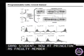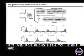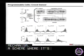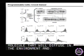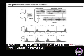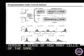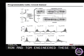And Ron, along with Tom Knight, had basically taken the Vibrio fischeri quorum sensing mechanism. So here's a scheme where each cell will produce a small molecule that will diffuse in the environment, and they'll each pick up that small molecule. And you'll have certain promoters that are sensitive to that, so the cells can have a sense of how many cells of the same type are in their area. Ron and Tom had engineered these so they could create sender cells and receiver cells, so the cells could be engineered to talk to each other.